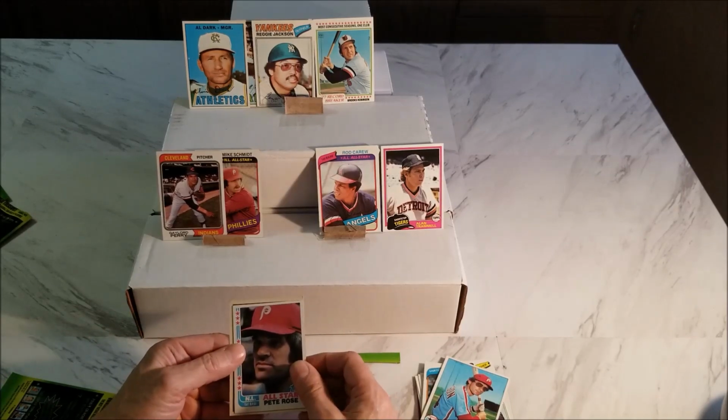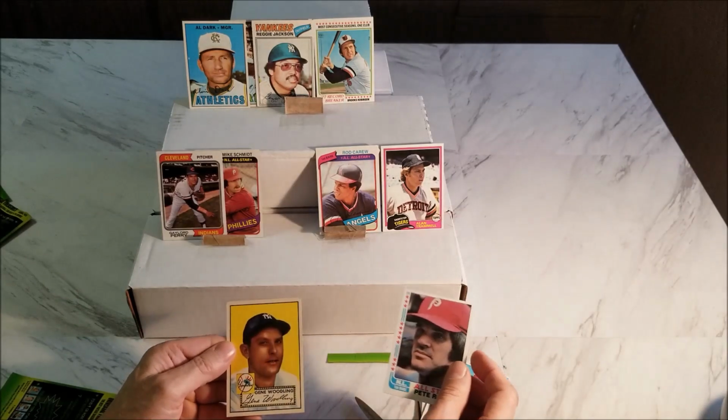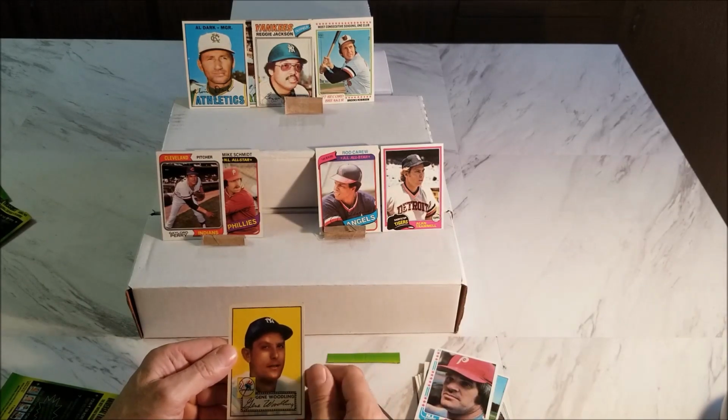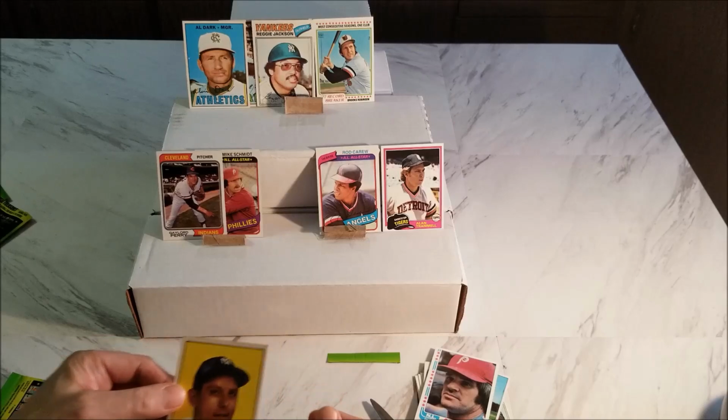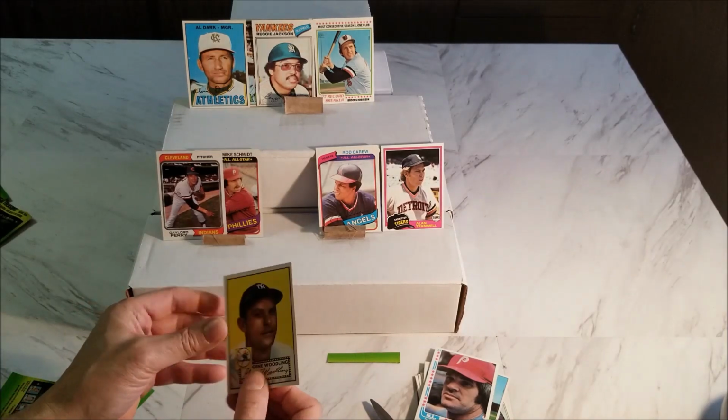Let's see what it is. Go slowly. It's a Yankee. Gene Woodland. Nice card. Let me look at this and get it close up here. Wow, it's not bad. The centering is pretty good. We'll flip it over.